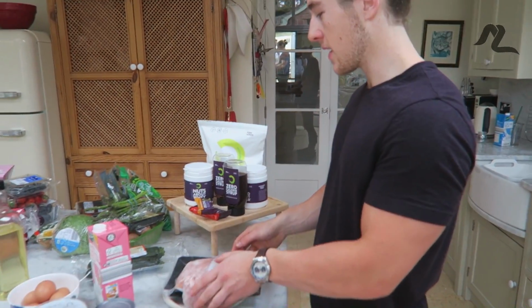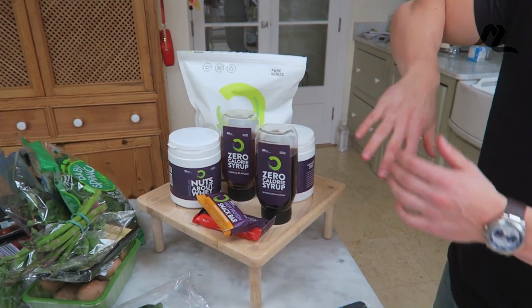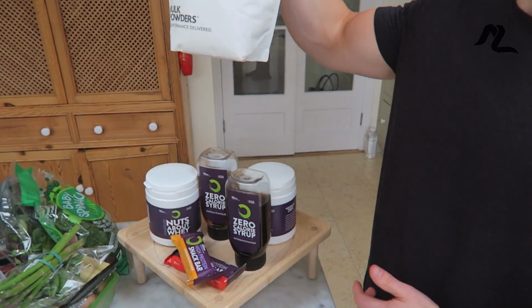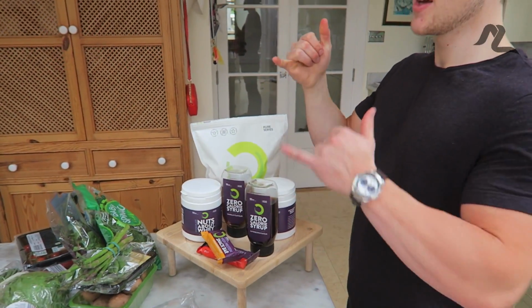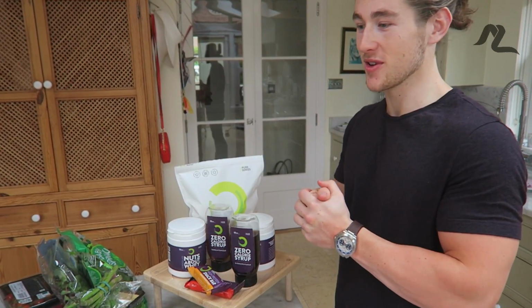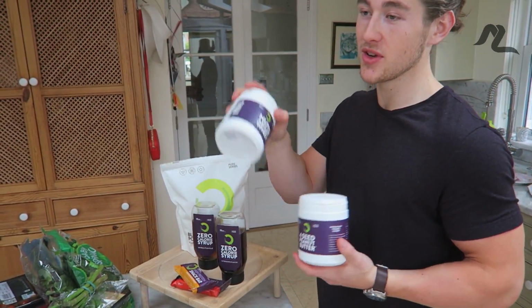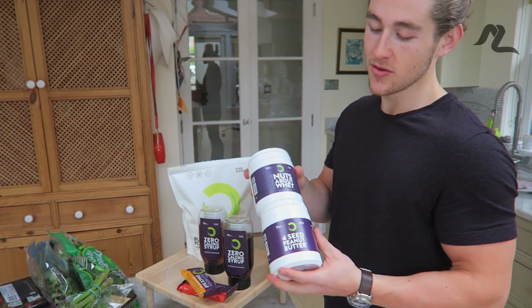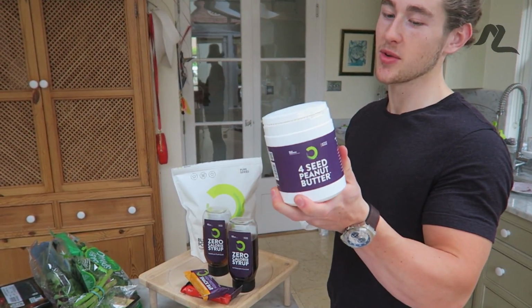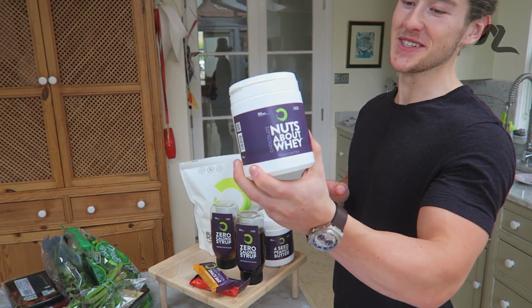So, the last thing I'll go on to is my kind of bulk powders section over here. Whey protein, my favorite has to be chocolate peanut and chocolate caramel. Chocolate peanut is my first love with bulk powders protein. It's just amazing. And you got your nut butters. If I do eat a nut butter, it'll either be 4-seed nut butter, which has some extra fiber in it because there's seeds in there, or this, which I got recently, which is actually amazing.